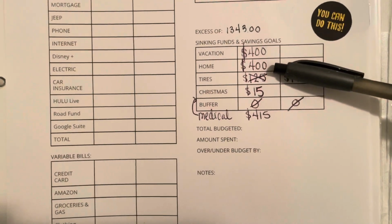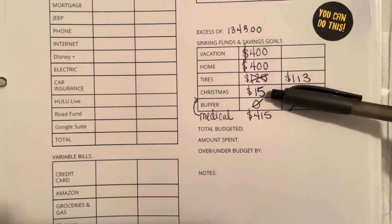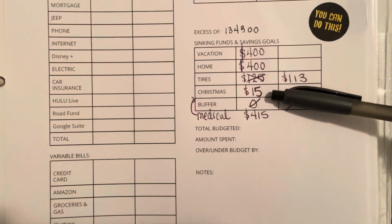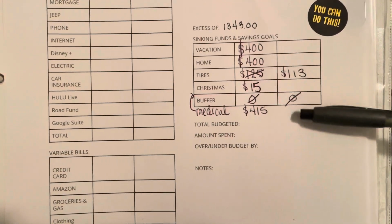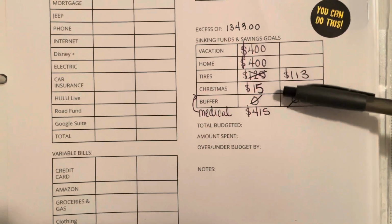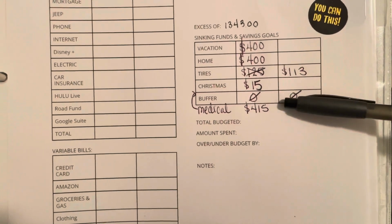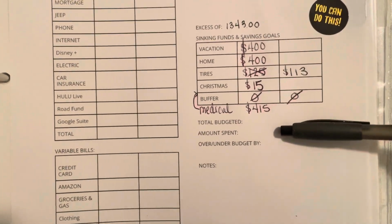Home improvement, $400. Tires, $113. And Christmas, $15, which may not seem like a big amount, but I'm doing a 52-week savings challenge to save up over $1,300 for Christmas overall. And I'll show you guys that little worksheet I put up. I'll probably print it up and make it look a little bit cuter. So that's where this extra $1,343 is going to go.